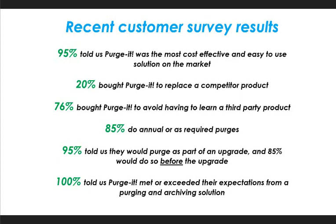The interesting part on here from a user perspective is 85% of the customers do annual or as required purges, and the as required is probably more frequently than annual. 95% said that they purged as part of an upgrade, and 85% said they would do so before. We get an awful lot of questions from customers about, I'm heading into an upgrade, I'm heading into a migration, should I purge? So the clear perspective from your peers in the marketplace has been, yeah, you should, because that's what they did, and yeah, you should do this before you do your upgrade.